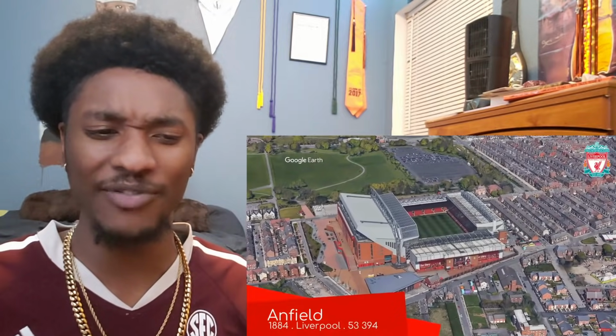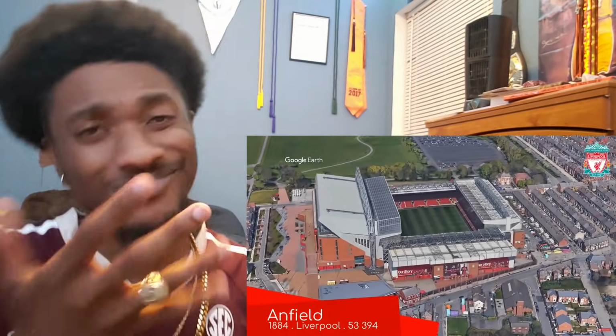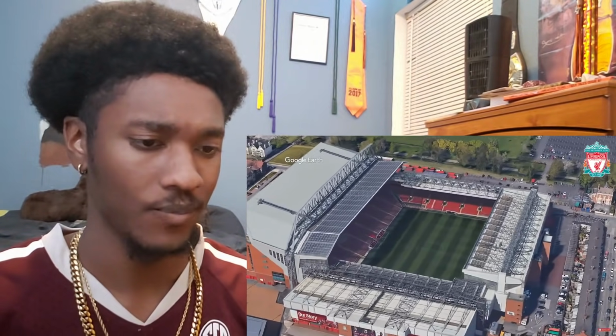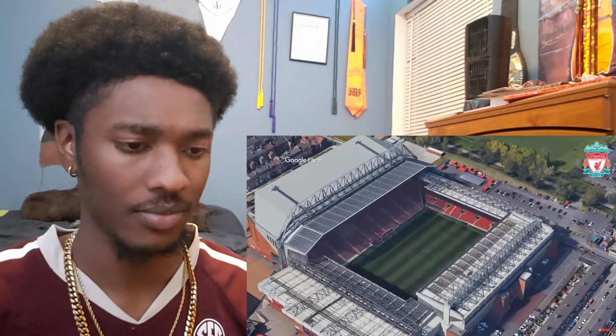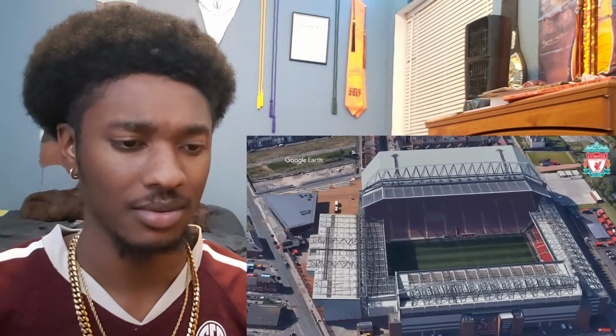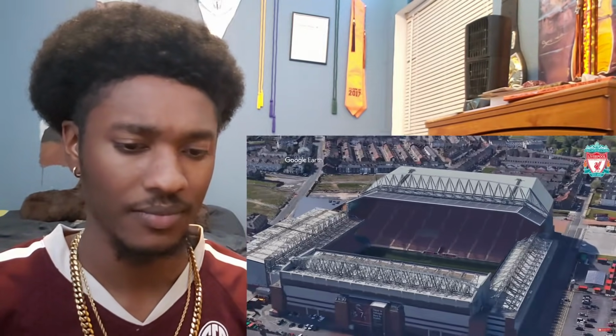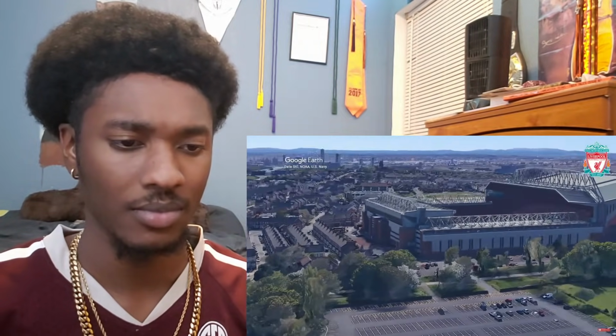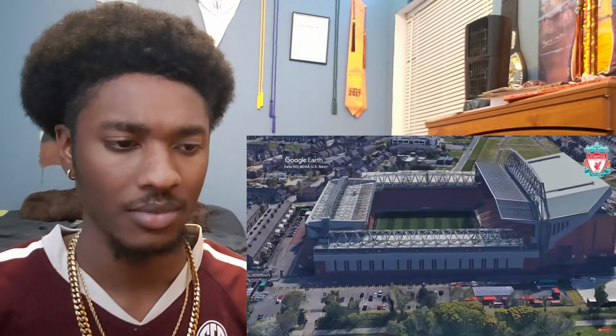Liverpool! How many people can Anfield hold? 53,000? To Liverpool, the club that was formed when Everton moved out. It was a prudent decision to name the club Liverpool. The name could be a small reason behind the club's popularity in Liverpool. It just casts a broader net than the name Everton. But winning helps with the popularity as well.